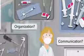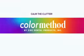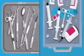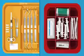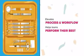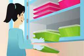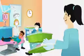It's disorganization that's getting in your way. It's time to calm the clutter with Color Method by Zirc. Color Method is a dental instrument and material management system that elevates your clinical process and workflow, helping your team perform at their best. Our color-coded products allow you or any team member to recognize exactly what you need by procedure and organize your workflow for minimal effort.